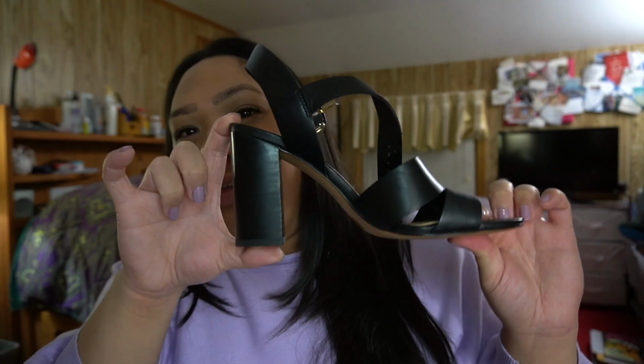Highly suggest. For my shoes, I went with a thicker heel, a chunkier, thicker heel. These are from Aldo.